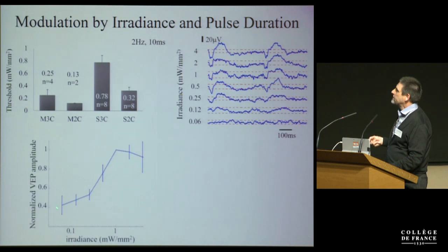So we see that response is increasing along the sigmoidal curve with brightness, like with normal vision, but the dynamic range is much smaller, only 1 order of magnitude. And it increases with duration, again over 1 order of magnitude.